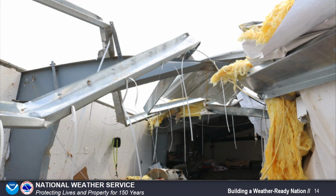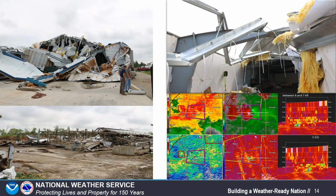If you advance again, we can zoom back out and take a look at some of the other photos that we had. The lower left was a large cattle operation. So there were lots of cows. We're talking hundreds of cows injured, and at least a couple dozen that were killed from this tornado as well.